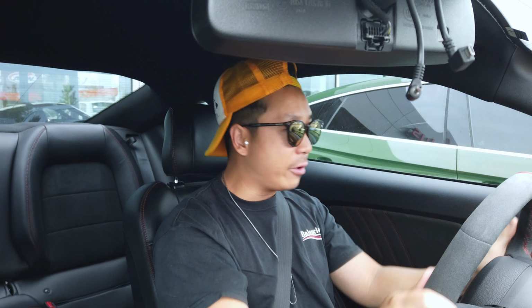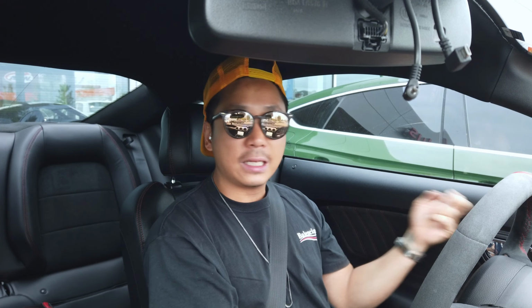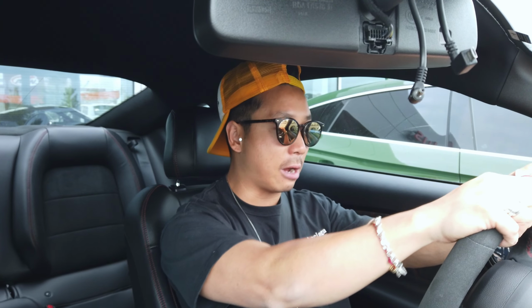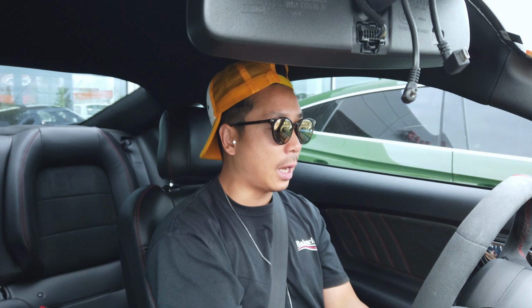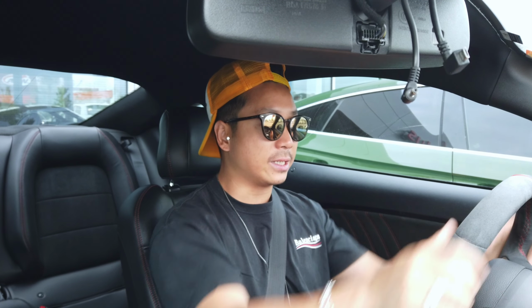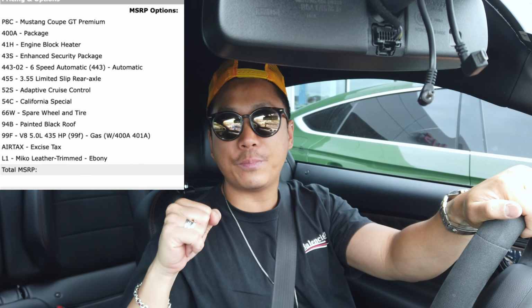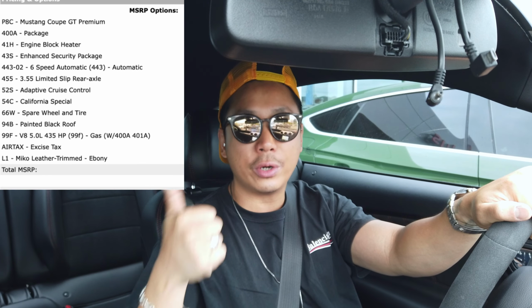It's actually a very nice interior, slightly plasticky, which is pretty normal for American cars. They put all the value, the money, into the engine and the exhaust, which I'll show you guys in a bit. But other than that, it's got the Alcantara steering wheel. The steering wheel is very nice and tight. The option guide right over here. It's pretty much pampered up. It's got the rear diff.